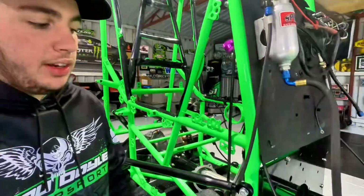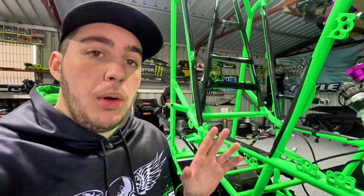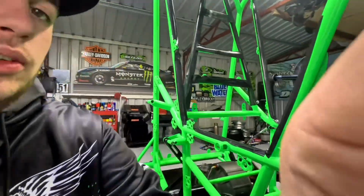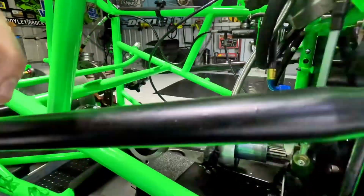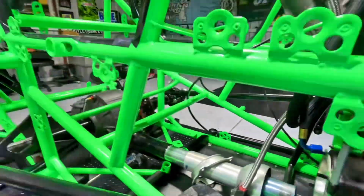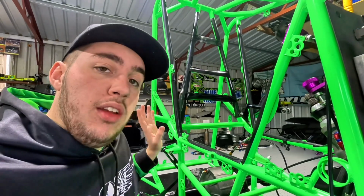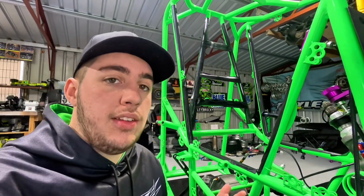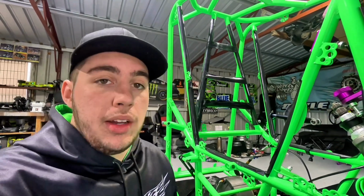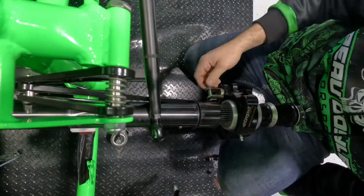I've now put the engine plate in. That's all in and bolted up. Now what I can do is bolt the diff to the engine plate. I'll just show you now. As you can see, this here is going to come up and connect to here. And then once that's all done, I can put the rear arms onto the diff and the Jacob's ladder, and then that's basically the whole rear end bolted up, and then I can move on to the front end.